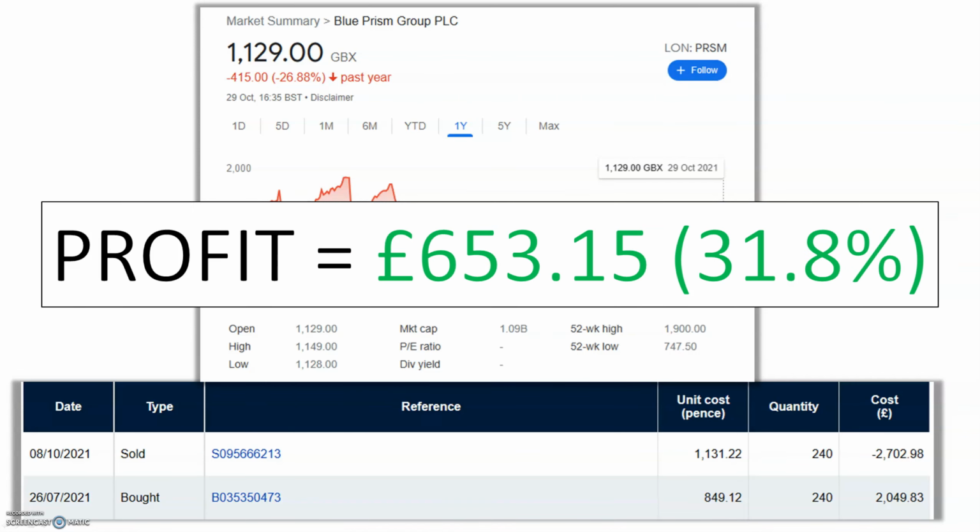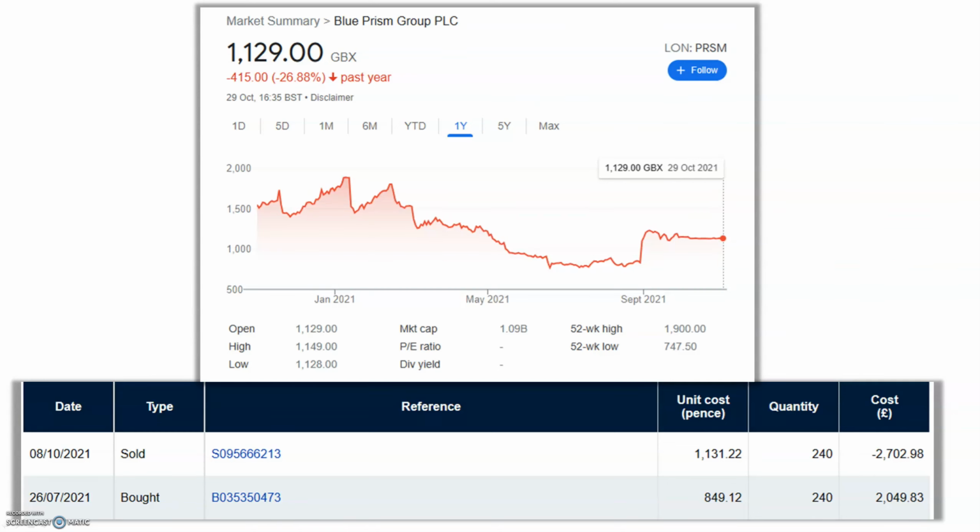I'm happy to take the profit here. I've got about £650 out of it. I thought the company was going to go higher over the long term, but if somebody comes in and snaps this up as a bargain, there's not much else to do. But all in all, £650 in 3 months, not going to cry over that at all. Really delighted to get that money back into the portfolio.